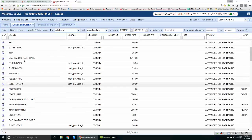And then each day has one lump sum of all the cash and any manual credit cards. These are ones that you did not run through an integrated credit card processor. So if you are not using an integrated one and you are manually posting credit card payments on the bottom of the trans tab, selecting credit card, those would be grouped in with the cash on this line. At the end of the day, it would just lump sum all of those together.